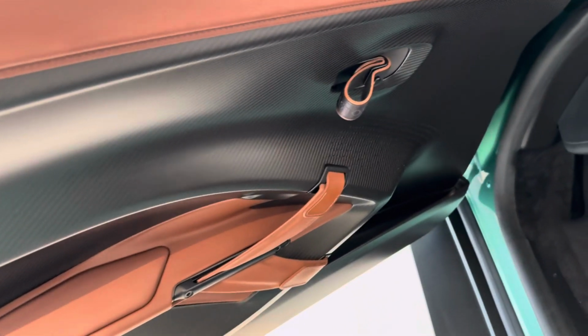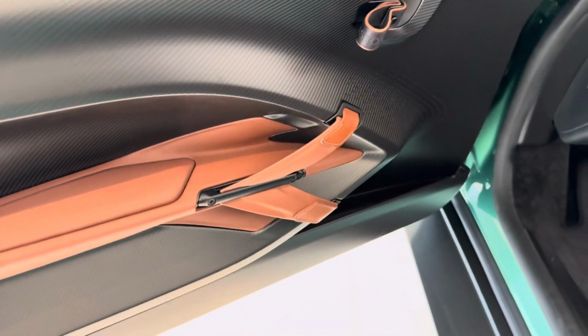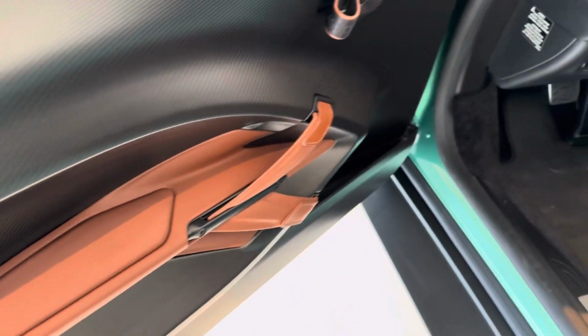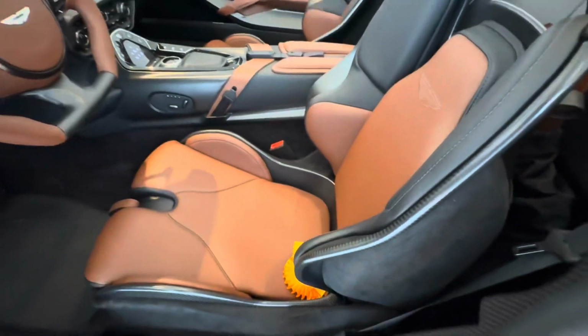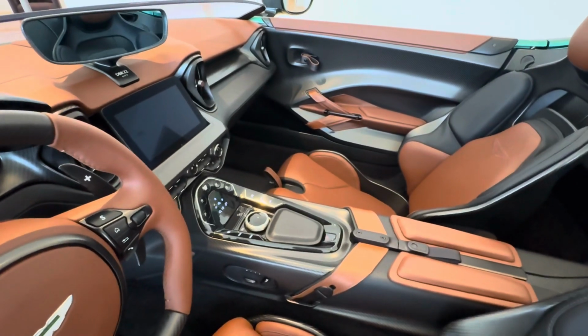And if you check out the door, it's very special. We have this leather with Aston Martin in it, carbon fiber door, not going to touch too much. And then your door handles are so nicely detailed with this beautiful brown leather inside, carbon fiber bucket seats, as you can see, Alcantara right here. Let's sit in. Wow.